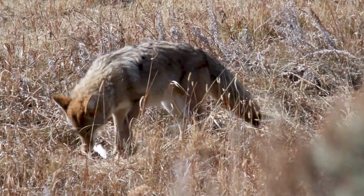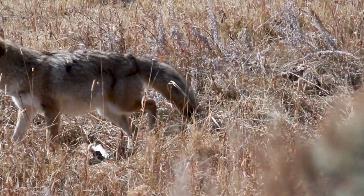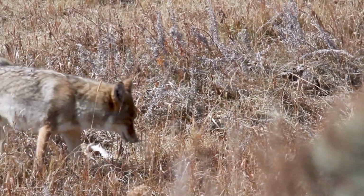It looks like he has found a small little treat. Now he's marking his treasure, making sure that other coyotes know that this belongs to him.